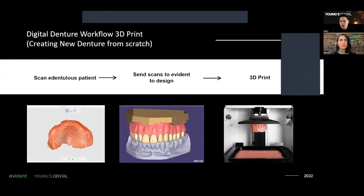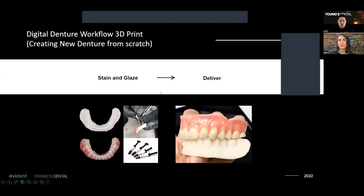Then obviously some of us will say, well, Larry, how do you capture the bite? Then you're going to need some sort of bite jig and capture it in the mouth, so that you can scan a little bit of the upper jaw and a little bit of the lower jaw, so that the Medit can lock those two into position and you can capture the VDO that you want. Okay, so that's the basic workflow there. And you 3D print, once again, stain and glaze and deliver.